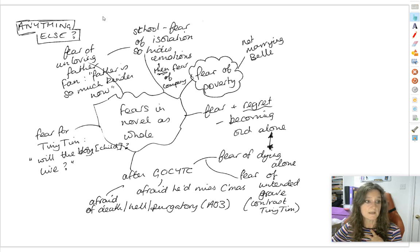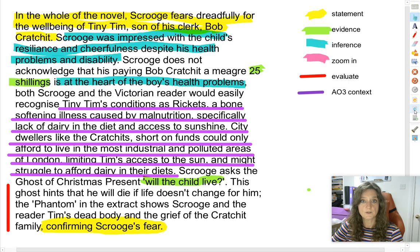However, you might be happier exploring this bit, or you might have thought of something else that Scrooge fears as well, which you want to write about. There's no one right or wrong or perfect answer for this. There's so many different ways of getting to it. So I have a model second bullet point paragraph to show you now.